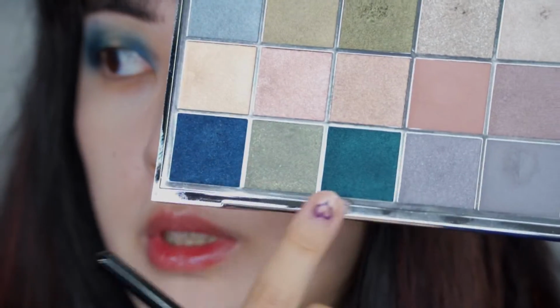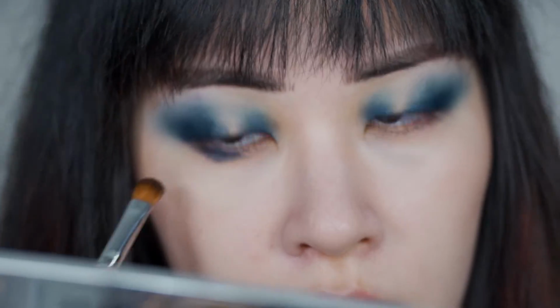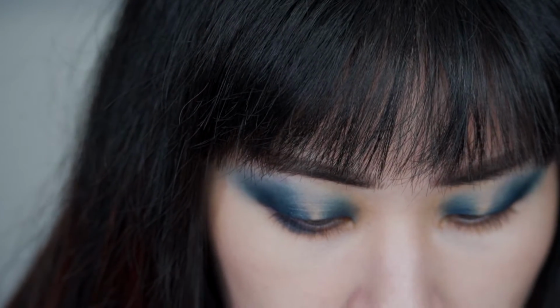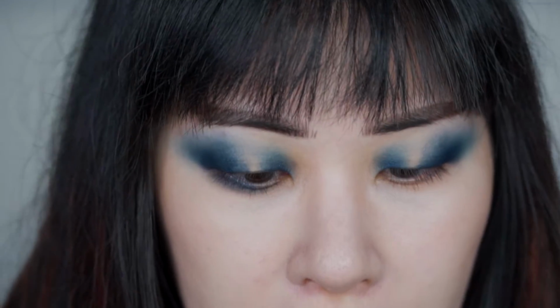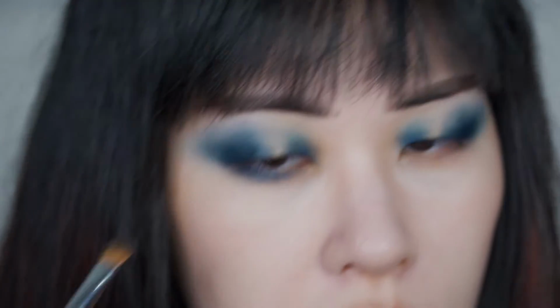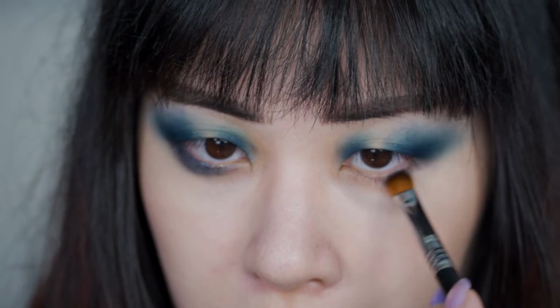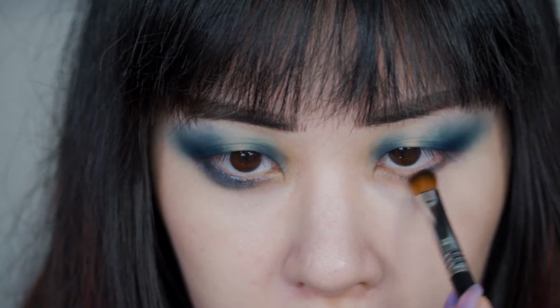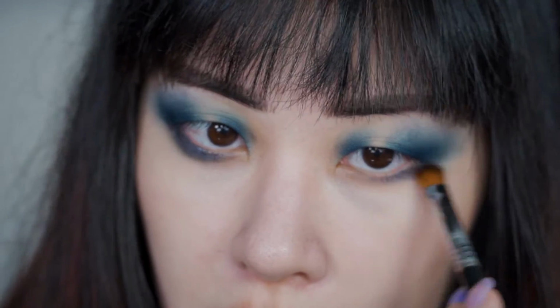Okay, and then I am going to take this shade down here, which, you can see, is a little bit more turquoise. I'm going to use this on my lower lash line. I definitely think I put on too much. Okay, that blew out a little bit more than I expected, but that's okay, I can work with it. I do think these two shades look a little bit too similar to each other on my eyelid. Okay, I wanted to keep it a little bit tighter to my lower lash line, not smoke it out as much, but I have to keep it symmetrical, so I'll have to build it up here too.